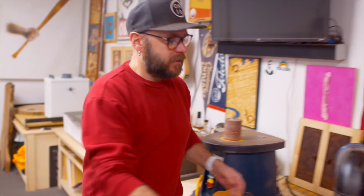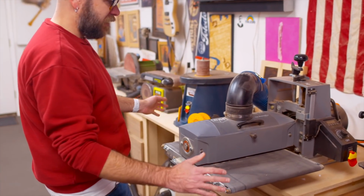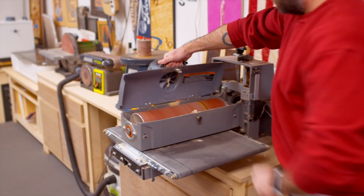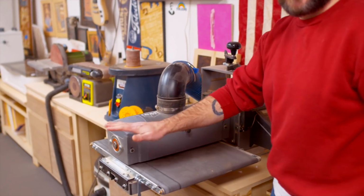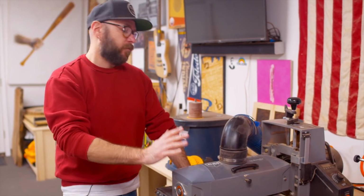And then this is the Supermax 16 to 32 drum sander. So you can feed your boards in here. It works like a planer. It's got a little spinny thing. You feed your boards through there and you can sand the board all at one time. This thing saves me so much time.